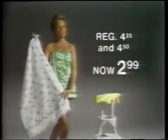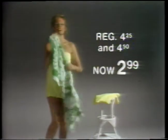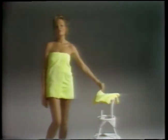Burdines White Sale brings you beautiful towels from Wamsutta and Fieldcrest for up to one-third off the regular price. This flowery fringe terry is now only $2.99. We've also taken one-third off this reversible jacquard in five fashion colors, and this soft terry in peach, pineapple, and eight more delicious colors. You can save up to $2.50 on bath, hand, and washcloth sets. Wash and wear the White Sale at Burdines, the one you've been waiting for.